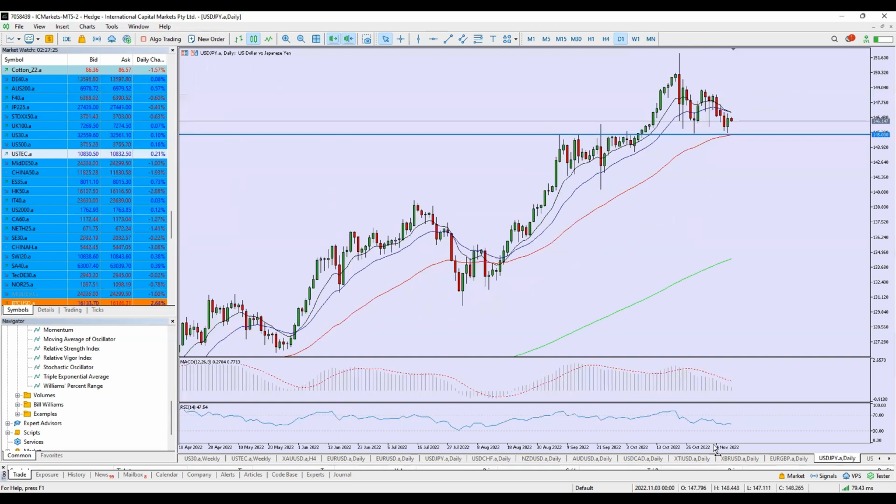So far, a buyer bar has printed around this area. I would anticipate that if price takes out the high of this buyer bar, I will then start to think about looking for long opportunities from that point onwards on dollar yen.